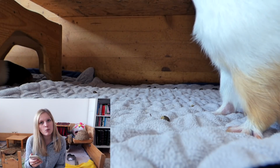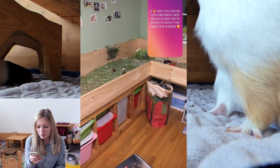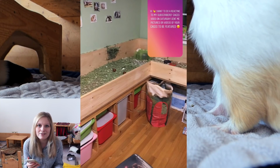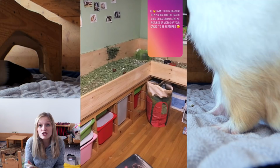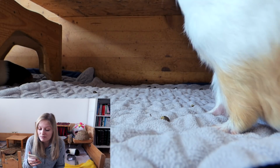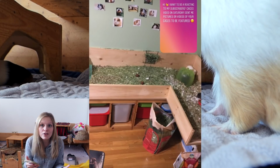I would probably add more hideouts to that cage. There are 2 pigloos, and if there are only 2 guinea pigs living there, I know you don't necessarily need a third hideout, but the cage is so big, I would probably just add a hammock level or put a blanket over one of the corners.